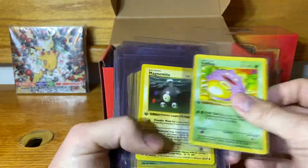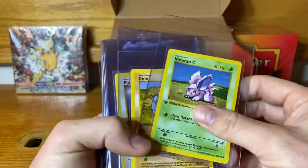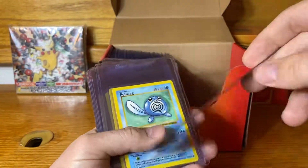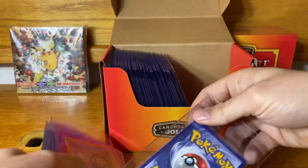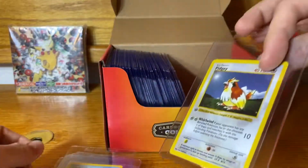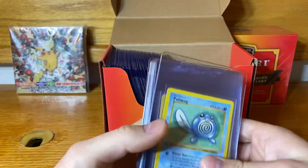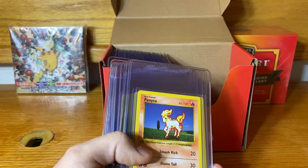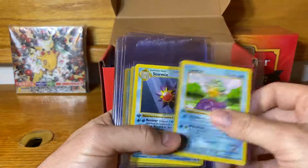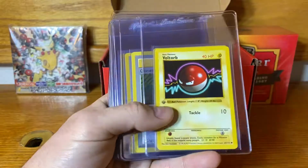PSA really wants your cards to be in order, or they will charge you. They'll find ways to charge you for a lot of stuff. So I was actually sending cards, 2 cards per sleeve. So like, Poliwag would be right here in the same sleeve. And they charged me 50 cents per, and I was sending 100 to 150 cards at a time. So I was getting charged $50 to $75 every time I submitted these.